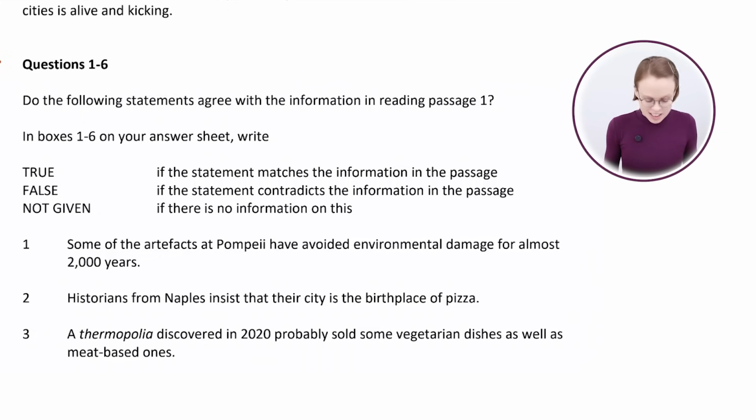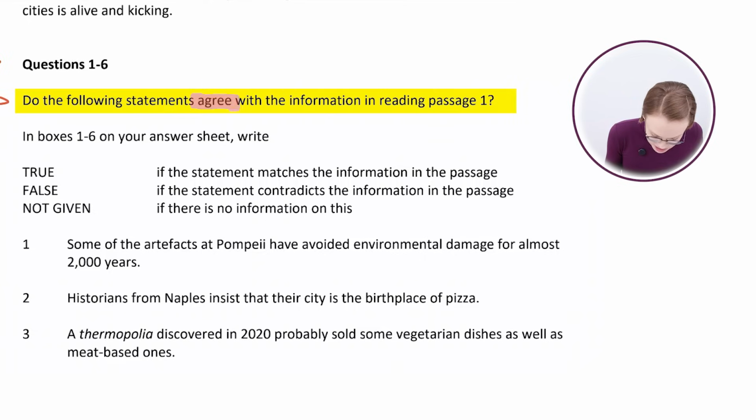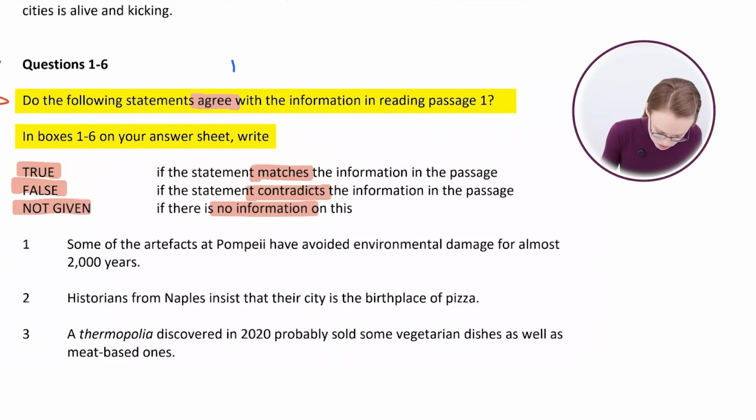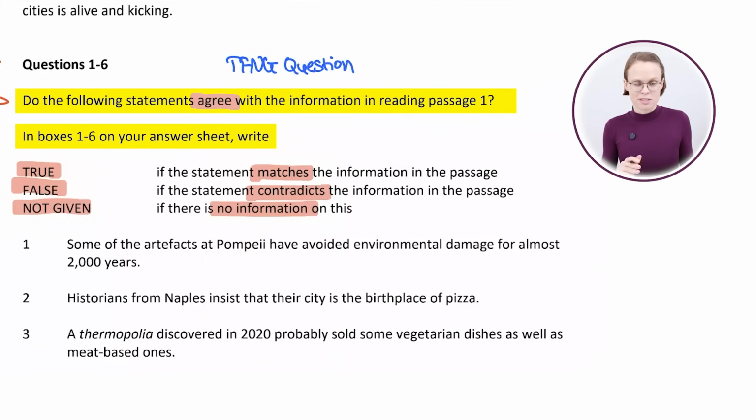Let's have a look. What do the instructions say? Let's read them more closely. Do the following statements agree with the information in reading passage 1? In boxes 1 to 6 on your answer sheet, write true if the statement matches the information in the passage, false if the statement contradicts the information in the passage, and not given if there is no information on this. This is a true, false, not given question. I'm going to write this down here. And it's called like that because you have to find out whether the statement is true, false, or not given.